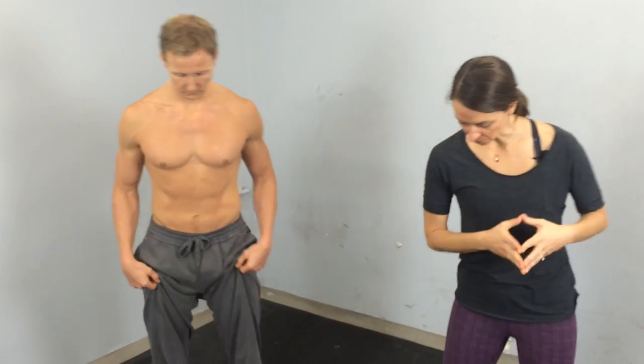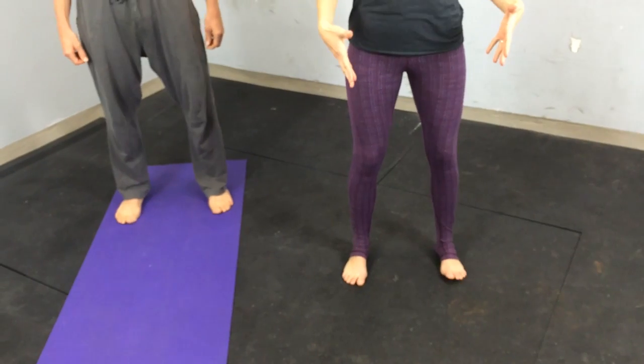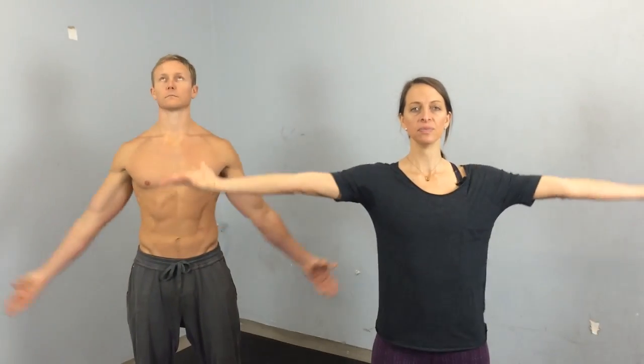So we're going to start with stoking the digestive fire. We're going to start with our feet firmly rooted into the ground, about hip width apart, and with palms facing up. Inhale. And then you're going to exhale as the palms wash down in front. You want to inhale, expand the rib cage, expand the belly. Exhale.